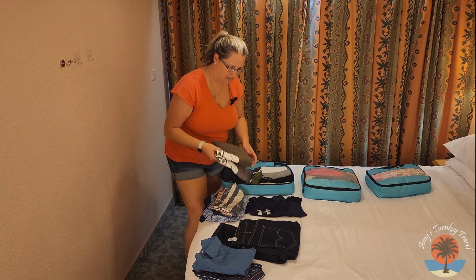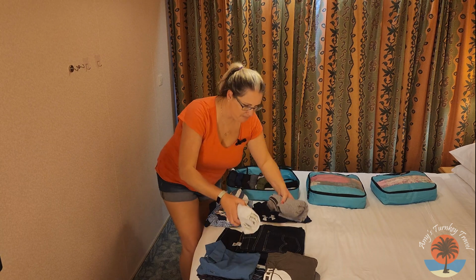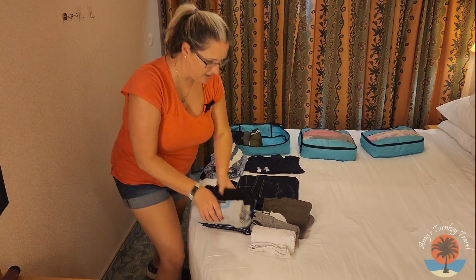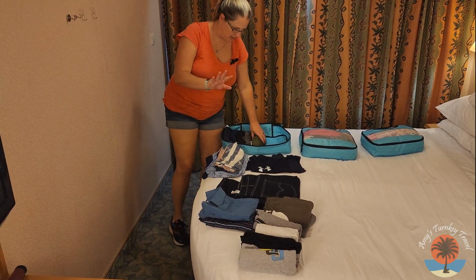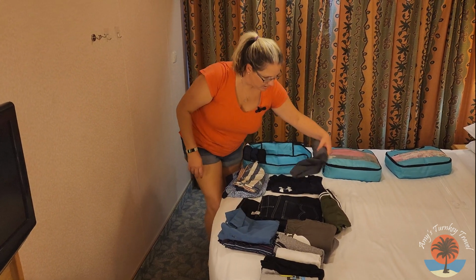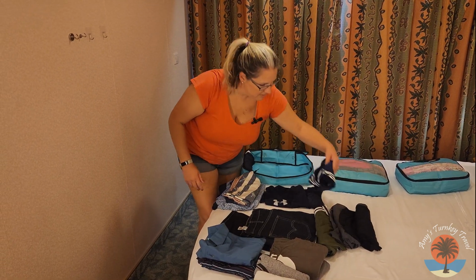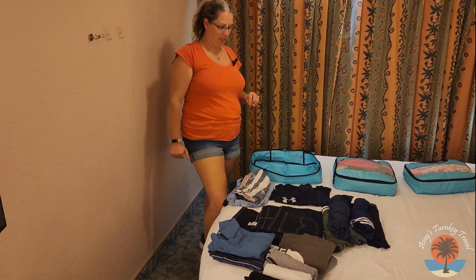1, 2, 3, 4, 5, 6 shirts. We're still going. And then, so we've got 6 shirts, and then we are looking at pants. So athletic shorts, we've got 1, 2, 3, 4, 5, and 6 athletic shorts in here.